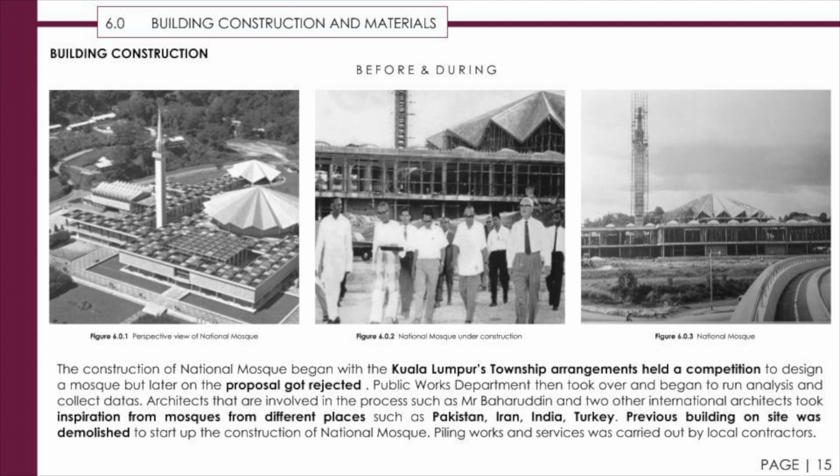On topic 6.0, we'll be discussing the building construction and materials. The construction of the National Mosque began when Kuala Lumpur's township arrangement held a competition to design a mosque, but later on the proposal got rejected. The Public Works Department then took over and began to run analysis and collect data. The architects, Mr. Baharuddin and two international architects, took inspiration from mosques in different places such as Pakistan, Iran, India, and Turkey. The previous building on the site was demolished to start the construction of the National Mosque.